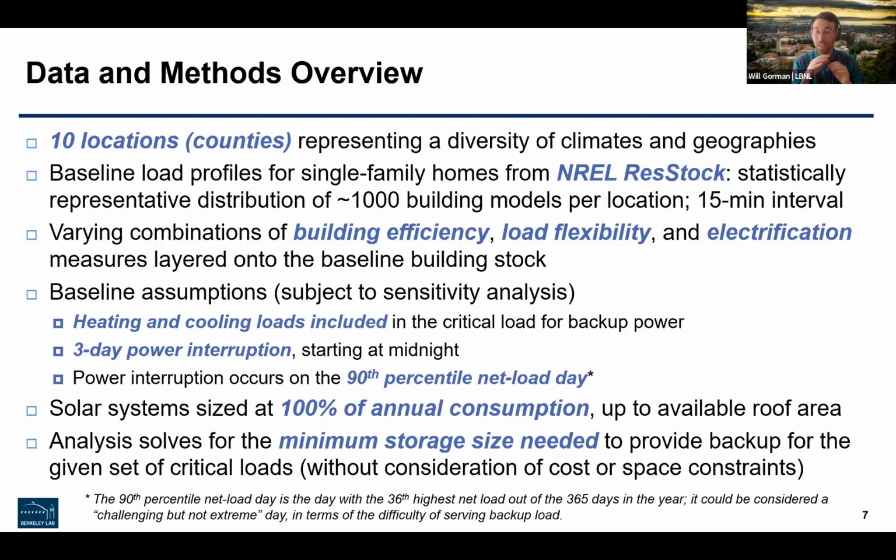And then finally, everything that I'm going to show you here is the minimum storage size we calculate is needed to provide backup power, given that set of critical load assumptions that I just mentioned. And we importantly do not employ any consideration of cost. As Galen mentioned, there's no economics here or space constraints, meaning, can you actually fit those batteries in your garage, for instance? The only space constraints we consider explicitly are on the solar system.